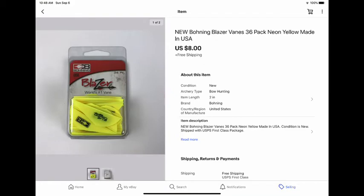And then the next item that sold on the 20th was just a single box of the Knox. Had 36 Knox in the pack of them, and they were neon yellow. Had $1 into those, and those sold for $8. And that was free shipping.